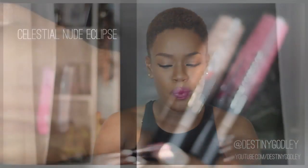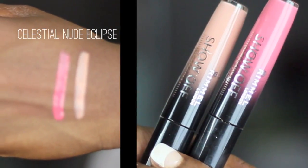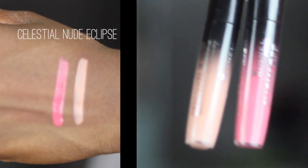Okay, so on from there, I did get 2 of the new RIMMEL Show Off lip lacquers. Well, they're not new, but I got 2 new colors. And I honestly think I've already shown you Celestial, but I am going to show it to you again. It's super pretty. I love the formula of these. I actually have one on my lips. I will have it linked below because I don't have the container out here with me anywhere. And it's so hot. I feel like getting up. Or I'll have it edited into the video.